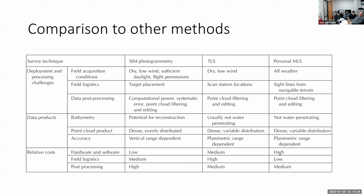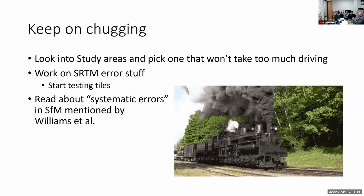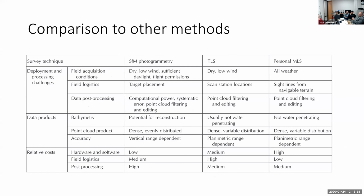Potentially at the same time as your work. And I was looking into plain old TLS, which I guess seems worse than the mobile stuff in every regard. I wouldn't want to try the tripod stuff. That'd be mind-numbing. Also all the papers are from the mid-aughts. So we'll have to figure out what units they are, how much they cost, and whether anybody on campus has one.